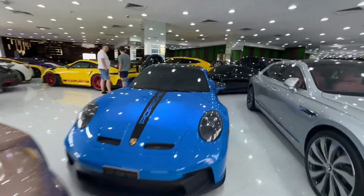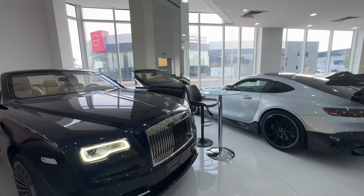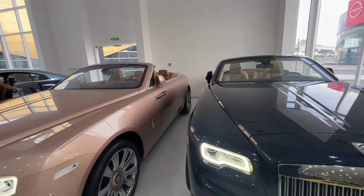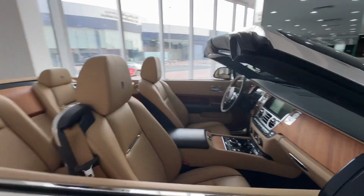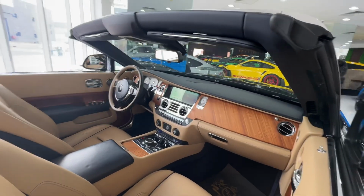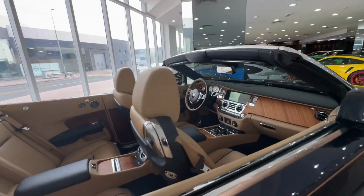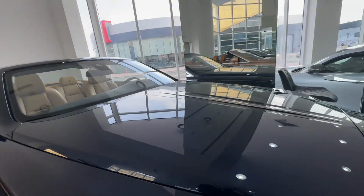And this Porsche. I know the brands only until now, but I don't know the models. If you know the model, please comment down below. So I will show you. Rolls-Royce, 4-seater, roof. So yeah, this is it, guys.